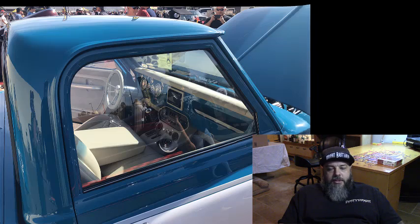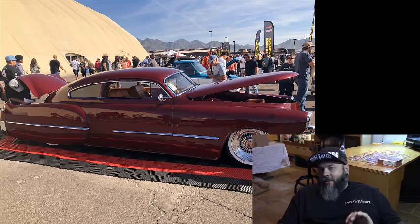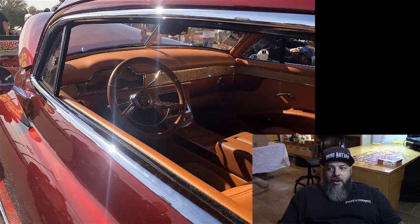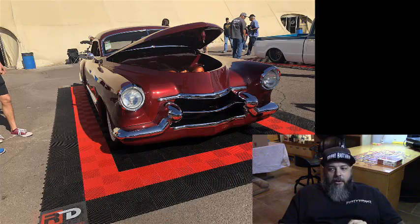The next one was this Caddy. Now, I like certain Caddies, but this is definitely one of them. It had an amazing leather interior. The lines on it were great. It had fins, but not too crazy of fins. The grill, the bullets in the grill, everything looked great on it. So, out of all the show winners, the Caddy by far was my favorite.